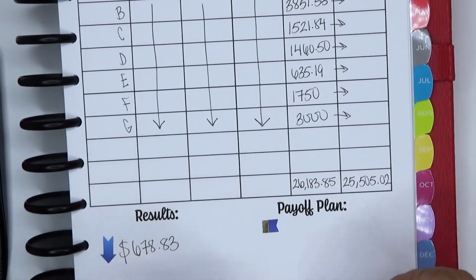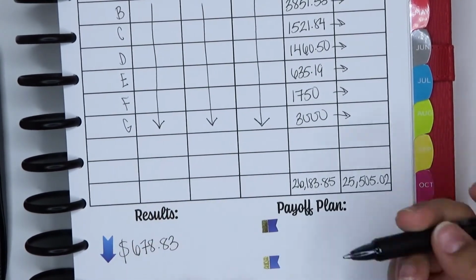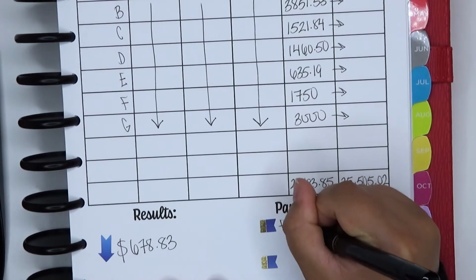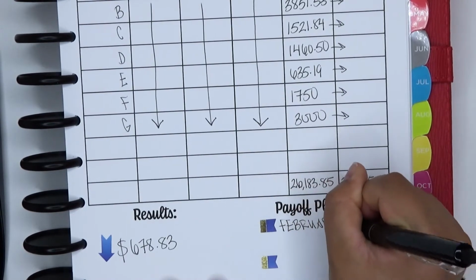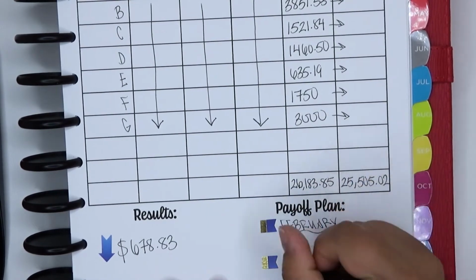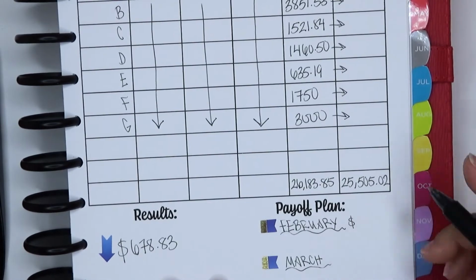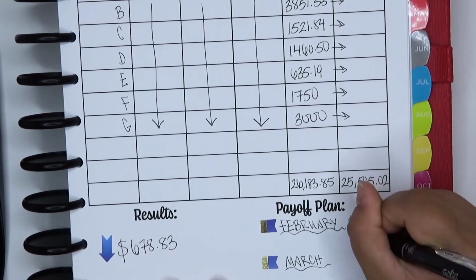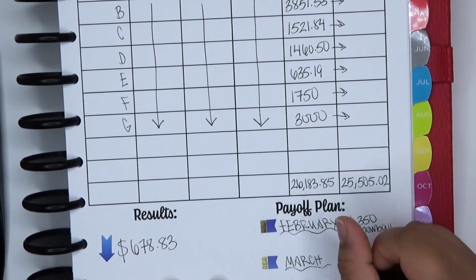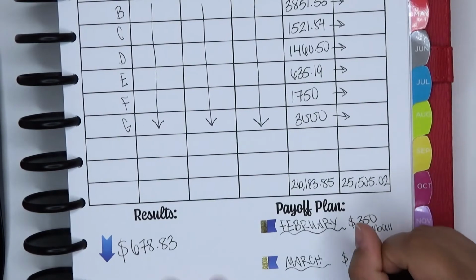So for payoff plan, I only like to go 2 months ahead, because things change, and they can change very quickly. I learned from 2020. So we have February and March coming up. So for February, I already did the budget on that, so I know that I have a $350 snowball to look forward to. And for March, in my debt payoff plan, I did set a goal of $500 for the snowball.